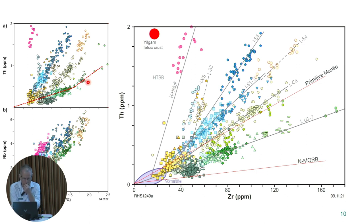Now, because of that inflection, I want to go through how these diagrams work. So for the purposes of that, I'll avoid using titanium, and instead I'll choose to use thorium over zirconium. And in this plot, as in all of the titanium diagrams, the composition of crust, because it's important in demonstrating how these things work, the composition of Archean crust is up here in the top left-hand corner.